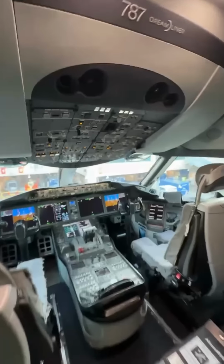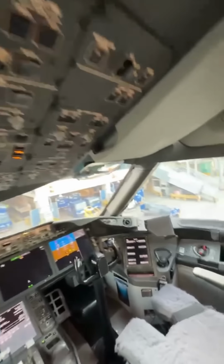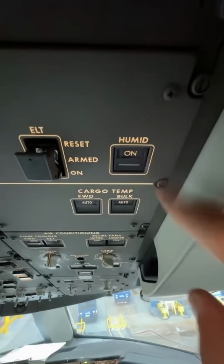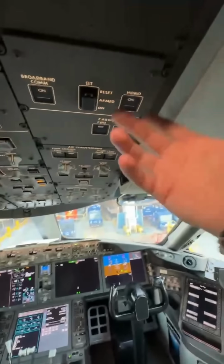Oh, and actually another cool little fact, inside the flight deck, there's a cool little button right above the FO's head. Right there. It's called humid. Now, you think this is for the whole airplane, right? It's not. This button is literally just for the flight deck. The pilots can control how much humidity, or actually, they can turn off the humidity in the flight deck. Pretty cool.